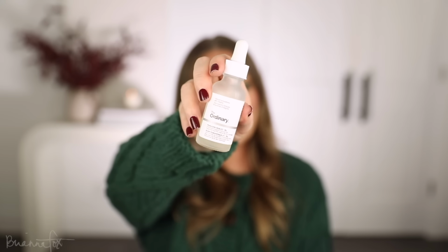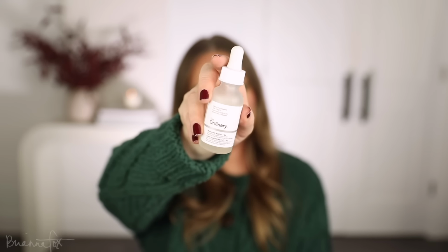I love this, and the Ordinary is so inexpensive. I think for this large bottle it was $14, and I think you can get the smaller version for even less. I just love it, and I feel like this paired with everything else helps my skin, when I wake up in the morning, feel so incredibly soft. It's one of my favorite skincare products for that reason. I feel like it helps make everything else do its job even better. I just love this. So I've been using that.